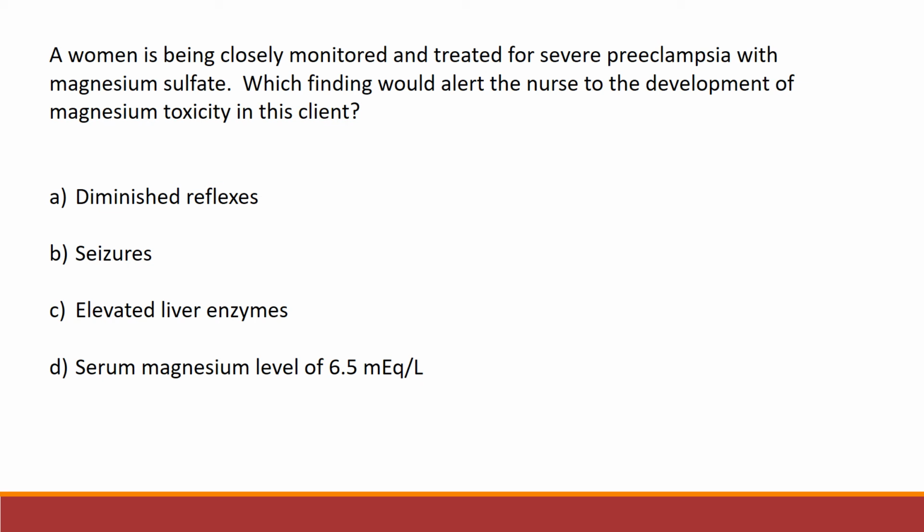So a seizure would mean that we've then become eclamptic, and probably our magnesium isn't working well for this patient because obviously it's not at a high enough level to be therapeutic for them. They've transitioned into eclampsia. Elevated liver enzymes doesn't have any effect on the severity of or the effectiveness of the magnesium, or if they're toxic. So we can eliminate C and B. So now we're down to A and D. So diminished reflexes or magnesium sulfate level of 6.5.